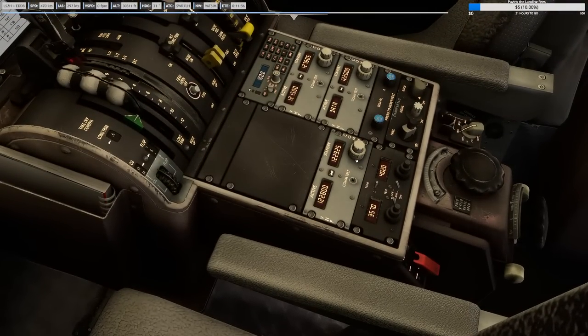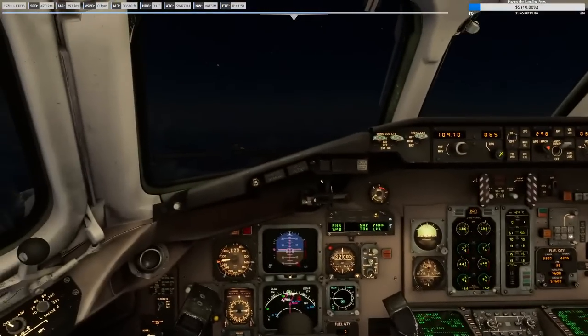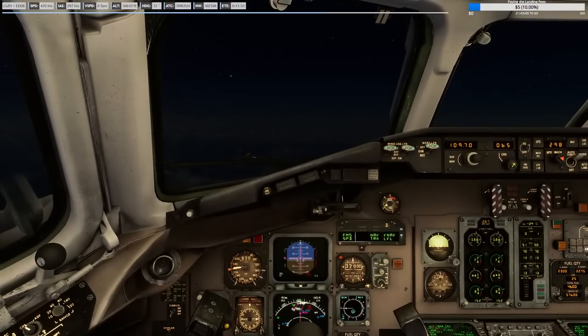Okay, connect me there from Munich, 124.175. Oh, that's Bremen, I mean. Bremen, good night.